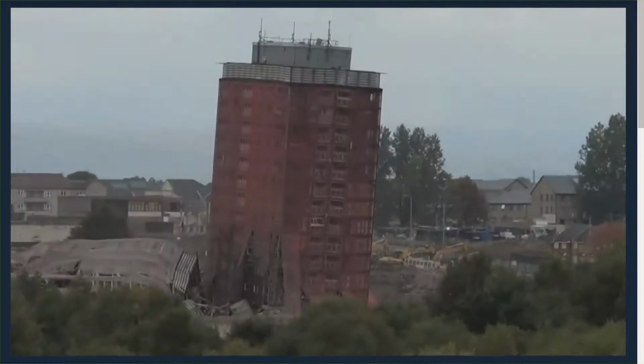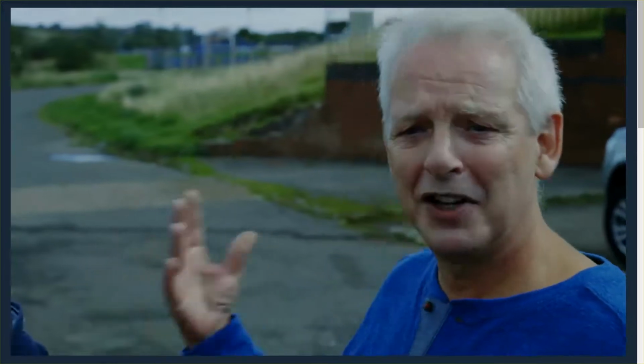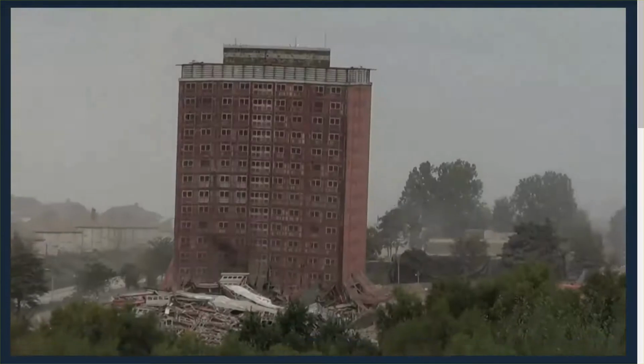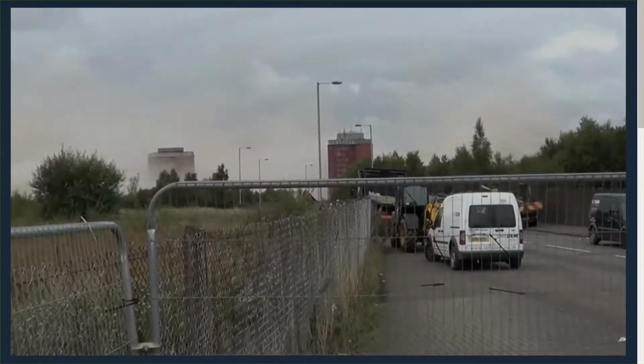The tower blocks were proving to be as resilient as the residents themselves. These are Glasgow towers, you know. You're not going to knock them down so easily. These are really tough towers. After a check by the demolition firm, the remaining blocks were deemed safe enough that residents who had been evacuated from nearby homes could now return.